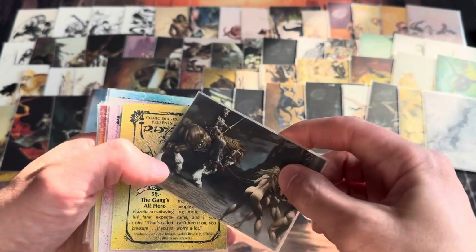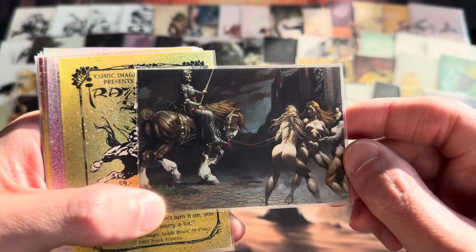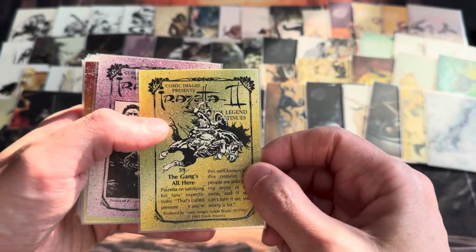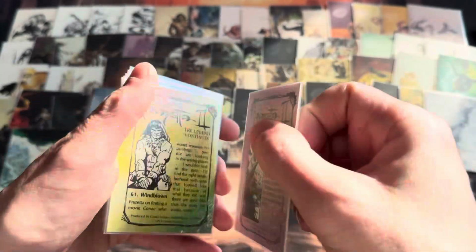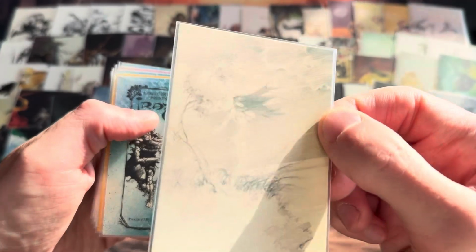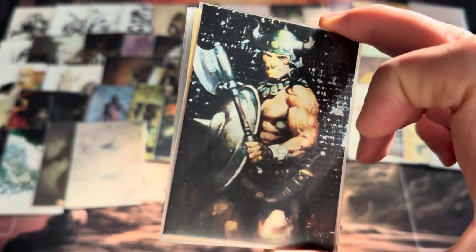Castle of Sin. Very detailed soldier on a knight with some women battling. We have the gang's all here. Another nude painting. Windblown, pencil sketch. Conan the Barbarian, very popular art by Frank Frazetta.